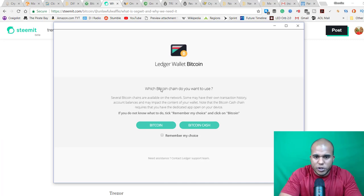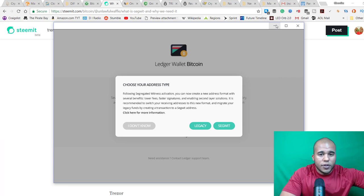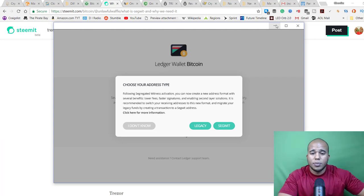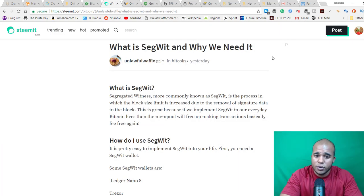So let's see right here before this thing freezes on me, because when you open the Ledger Nano S, which Bitcoin chain do you want to use? You want to go to Bitcoin first, and then you want to go to Segwit. That way you have Segwit addresses. Now that's the Ledger Nano S. That's one of these. You definitely would want to get one of these. This is the simplest way to do it, getting a hardware wallet, because other wallets are online and you've got to search for which ones actually have Segwit for you to use.